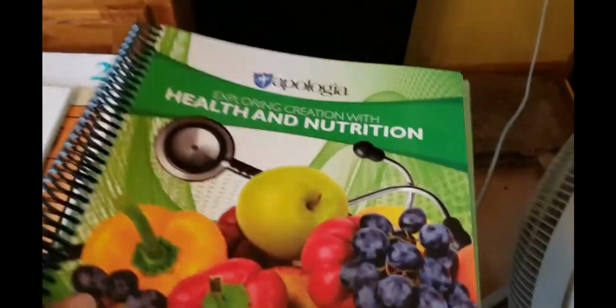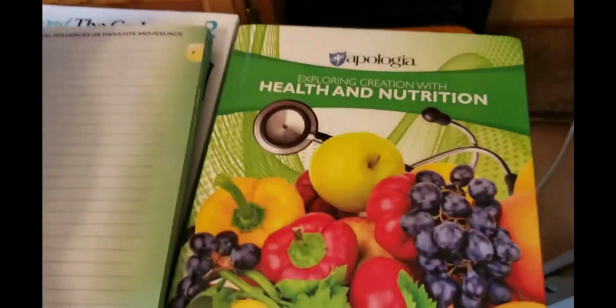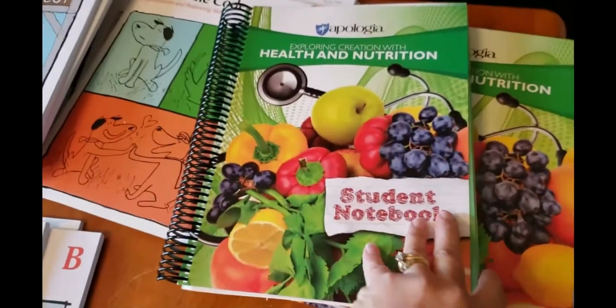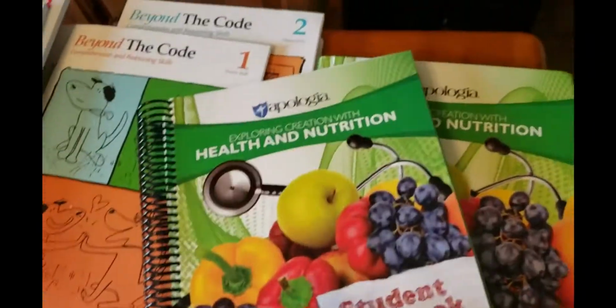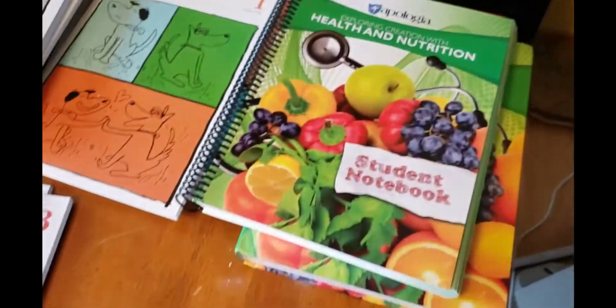And then my new high schooler, I'm doing Apologia, Health and Nutrition. This is a student textbook. This textbook itself I had from my kiddos from last year. I had some do this, so I just actually had to purchase the student notebook itself, which is pretty thick. It will go throughout the year. All kinds of learning about health and nutrition. So I really like this for them.